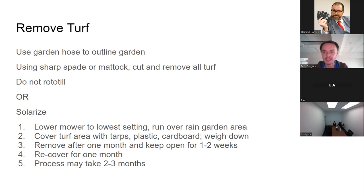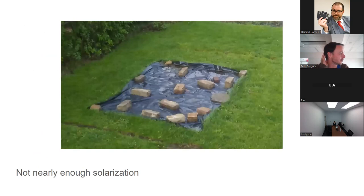That's the downside of it, but I've done this many times, and if you have the patience and you don't mind that there's a tarp in your backyard, it's a good way to go. This is not nearly enough solarization. Again, I did this in early 2020, and I couldn't just run to the store to get it. We had this piece of plastic, we used this. Big Jim, who we bought the house from, in addition to being a lawn man, he had all this Belgian blocks. We were able to use Belgian blocks willy-nilly.